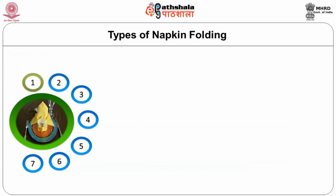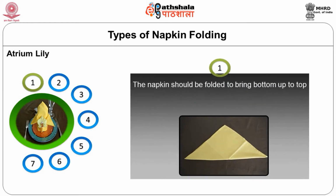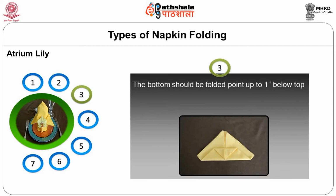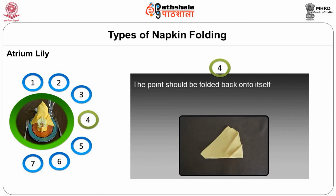Now next we will see how to prepare an atrium lily type of napkin folding. To prepare this type of fold, the first step will be the napkin should be folded to bring bottom up to top. The second step will be the napkin should be folded to the top. The third step will be the bottom should be folded point up to 1 inch below top. The fourth step will be the point should be folded back onto itself.